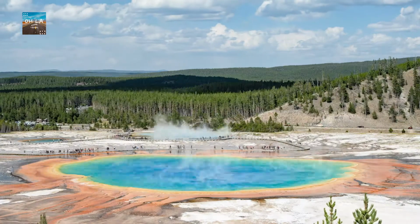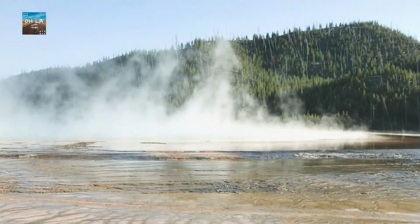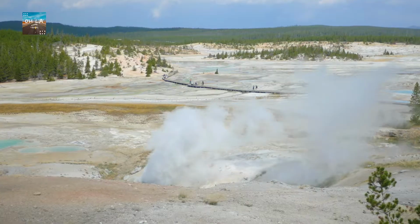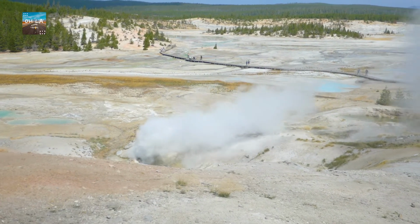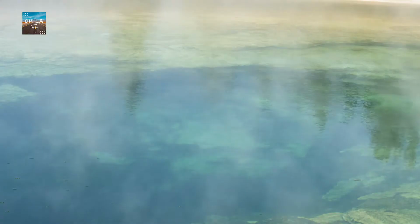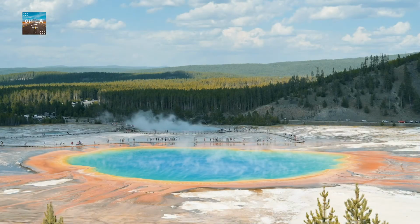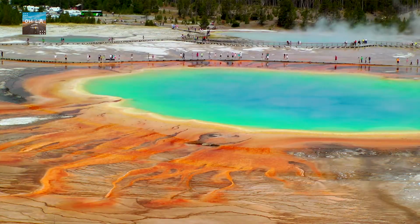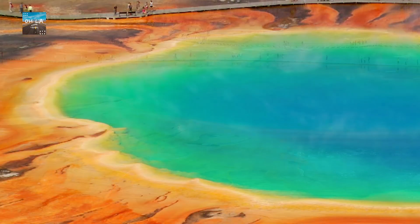Over the years, hikers at Fairy Falls, located between Midway Geyser Basin and Old Faithful, have used user-created paths to gain an unusual but still magnificent view of the third largest spring in the world, the Grand Prismatic Spring. There is no other sight more mesmerizing than Grand Prismatic, with its spectacular orange, turquoise, and deep blue shades of waters.